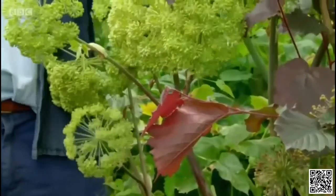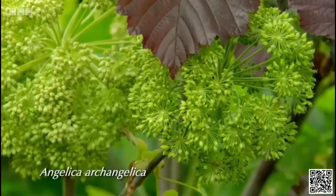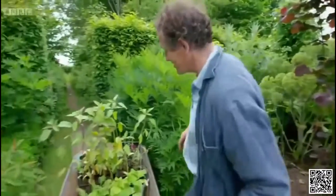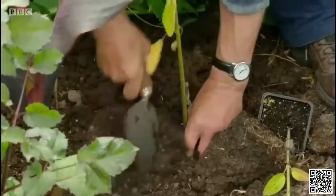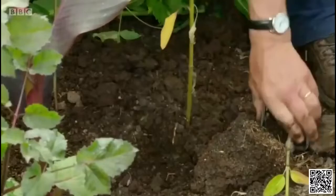And it just adds volume to the border. But as soon as they flower, we will cut them down, and that will create space. So I want to be planting in amongst them to replace that volume. Now, I have a tray of sunflowers. This is a sunflower called Claret. This is by no means the biggest sunflower you can grow, but it will grow a good 6 foot. That goes in there like that. And they will need staking, but not quite at this stage.